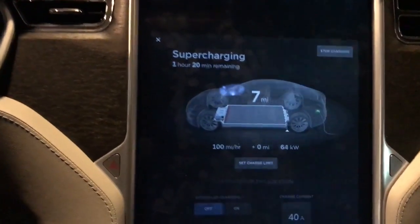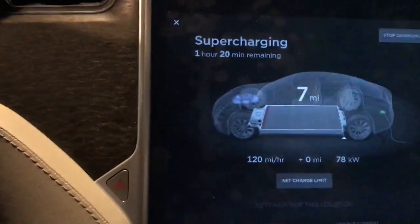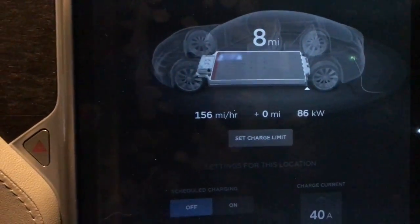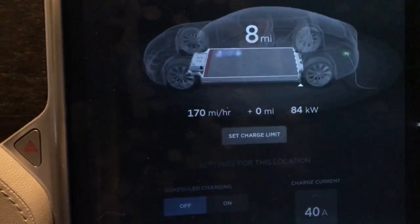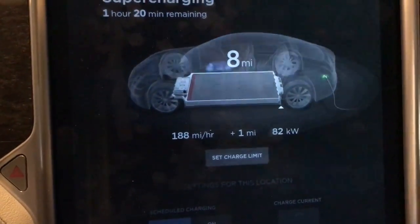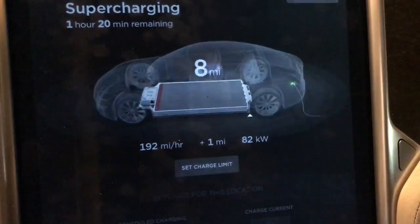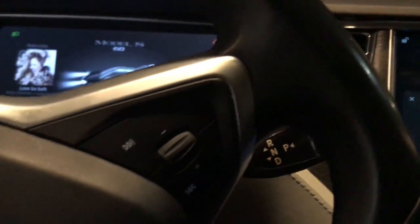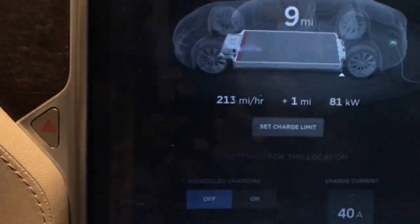So finally got enough juice from the destination charger to plug into supercharging. Look at that. It took like 45 minutes to get 7 miles, and now it just instantly added 1 mile of range from the supercharger. So what I'm gonna do is grab the nose cone, put that back on, and hang out for a little while. Look, it's insane.